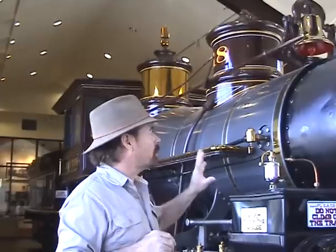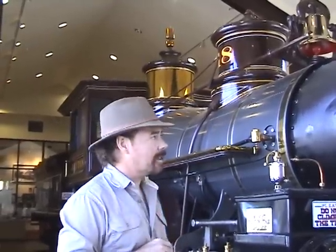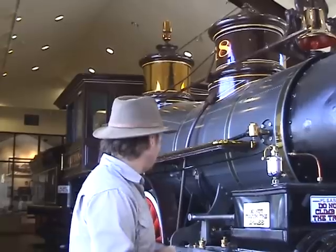So I wanted you to see this. It's one of the best observed trains here, except for the one in Carson City, which is the sister of this one. And we'll go see if they're going to fire the one up down in the yard. If they are, we're going to go for a ride. So here we go.